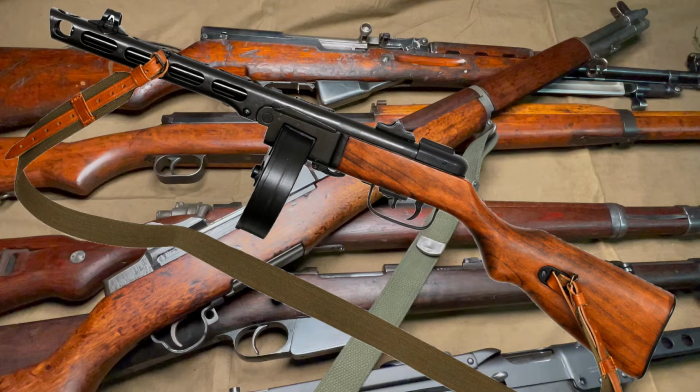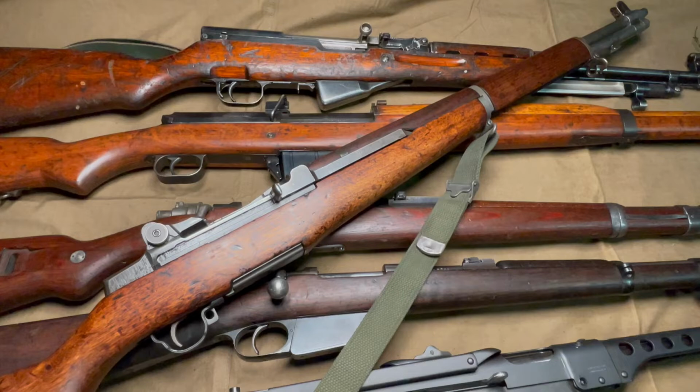For practical rifle that I don't own and would like to, it is tough because even without ARs and AKs, you still have a lot of modern rifles to choose from, like an FAL or a G3.